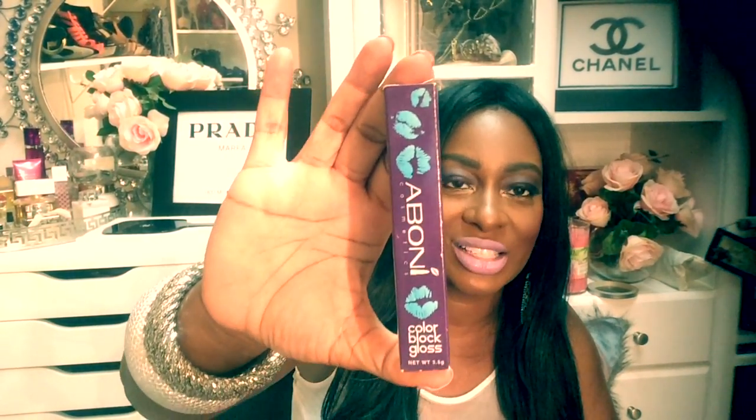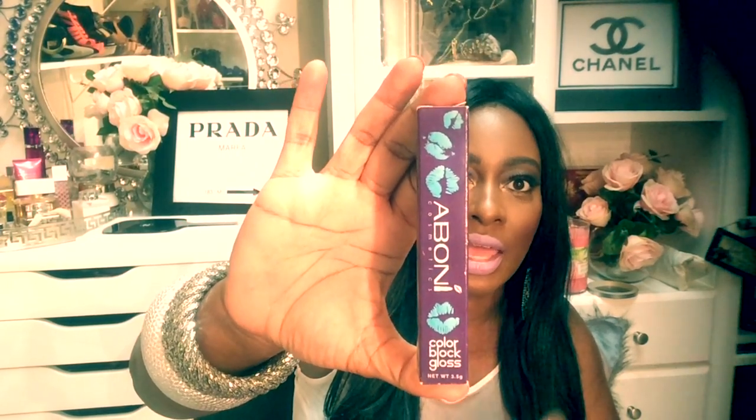And then I have this very pretty lip gloss, and it's called the Color Black Gloss from Ebony Cosmetics. I hate to say the name wrong, but yeah, it looks like this, and I love the box, so I always keep it in the box because it's such pretty packaging. It's got little lips all over it, but this is the color that I'm wearing today, and it is called Purple Rain, and it is so pretty.